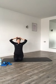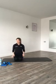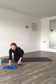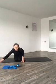So I want you to work on the modification that's right for you. If any of these moves that we're going to go into feel too much, just stay with the first version, stay with that simplified version. Okay, so I'm going to have my equipment here at the front, ready for me to use shortly.